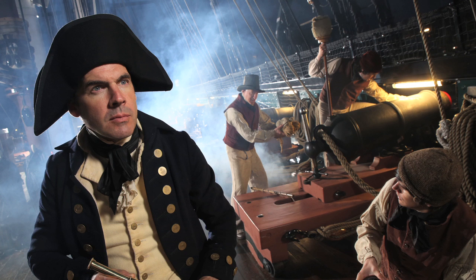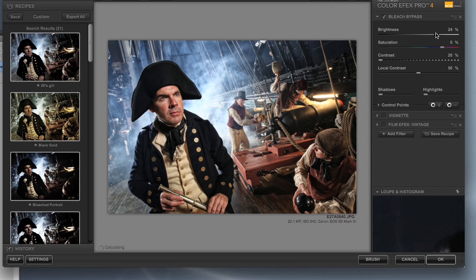I'm going to go to bleach bypass. I'll push the brightness up to somewhere in the 20s. I want it a little bit bright on his face. Then I'm going to go to the saturation. I'm going to pull a lot of the color out of the image. I'll drop it down to almost a negative 40. Now we're going to go to contrast. We're going to push that up into the 30 to 40 range.